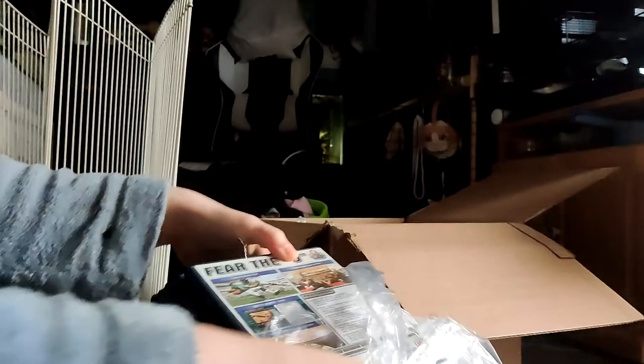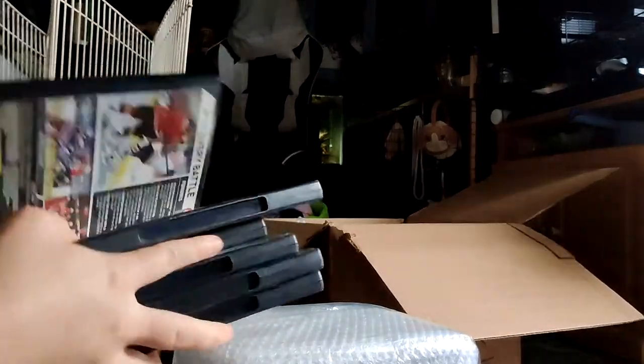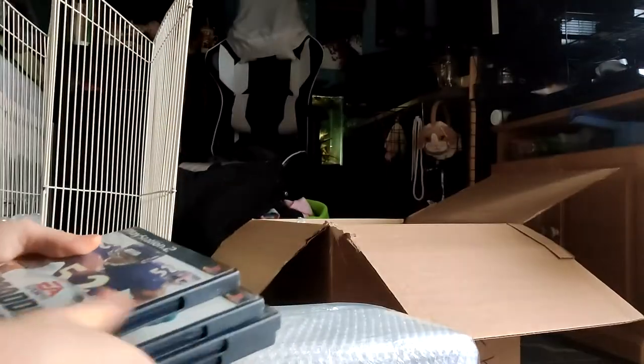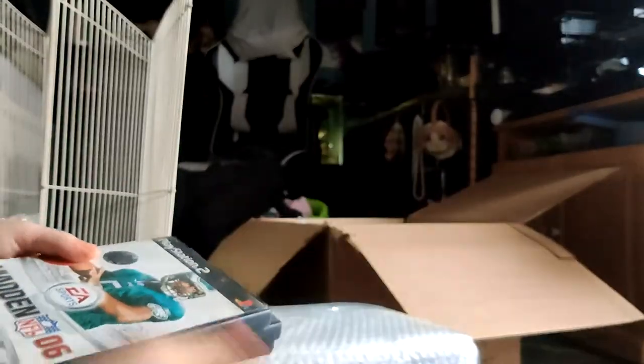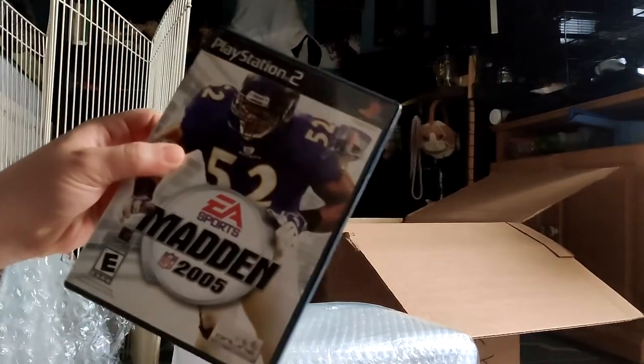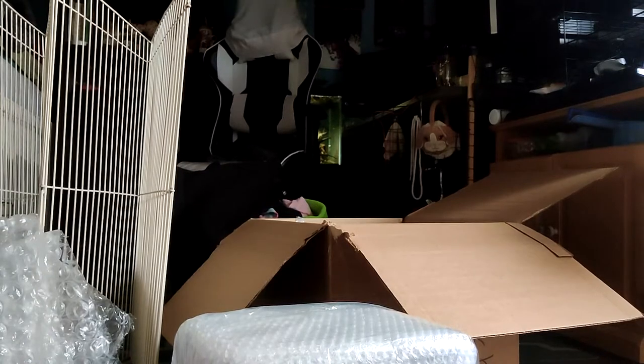But I don't have any of these, so these are gonna be keeps, just for the sake of completion for the collection. And I guess I should just show them. Hockey game. Football game. Football game. Football game. This one is a copy, so I guess that one will get sold, even though I'm gonna only make maybe a dollar on it, because nobody wants those games. Seriously, sports games are generally the most useless. They're like filler.